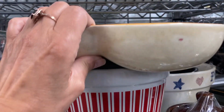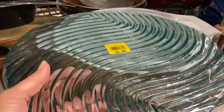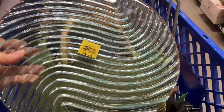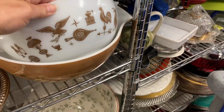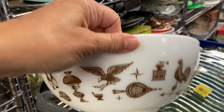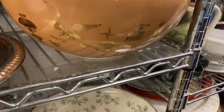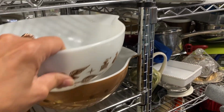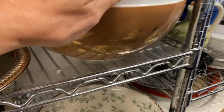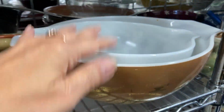Another divided dish here. This one is hand painted and more contemporary. This was a huge and very heavy piece of glass. I would guess it was a tray or a serving platter. Super, super heavy. Underneath it, we have some Pyrex. I don't usually mess with Pyrex because I don't know it too well. In this case, the asking price looked to be pretty close to what I might expect to get on eBay for either one of those bowls.